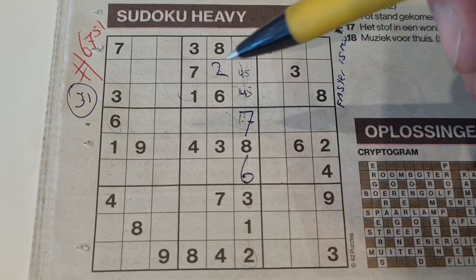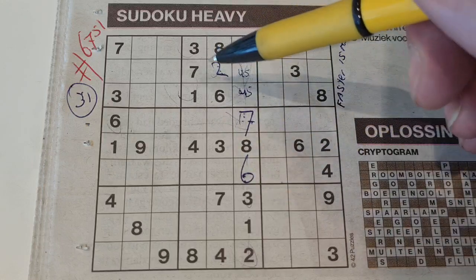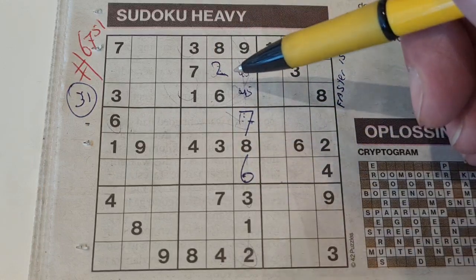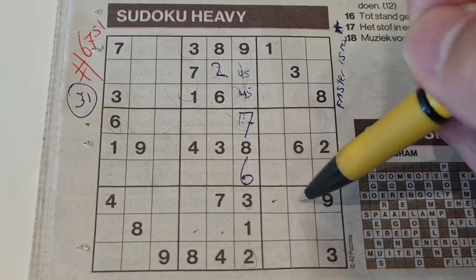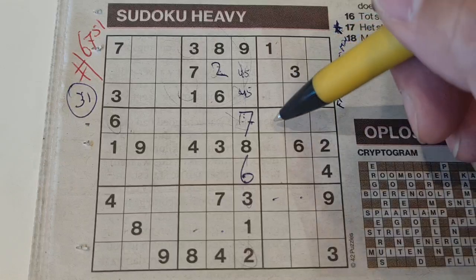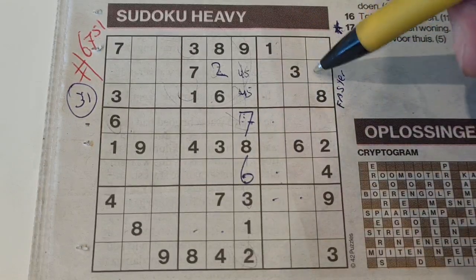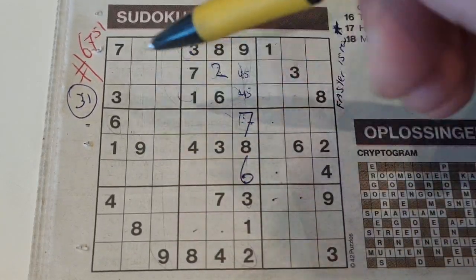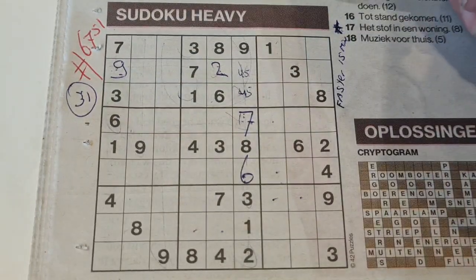All right. Then. Let me see. Need a 9 here. Need 8 here. Need a 3 here. I'm scanning. 9 in this column, third column, 9 in the second column. So in the first column, I'm the only place left for the 9. Should be there.